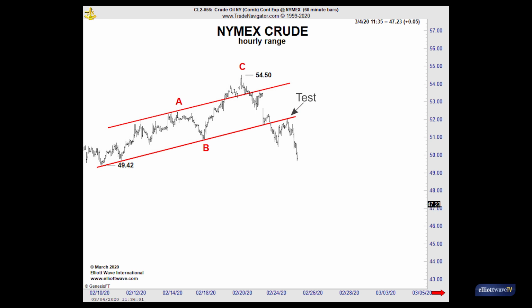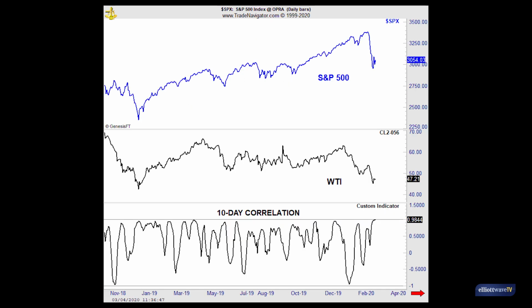steadily collapsed. As always, we'll see where the waves lead, but the key point is that you didn't need to quantify and assess the impact of extraneous factors to catch a big move. Just a little Elliott know-how.